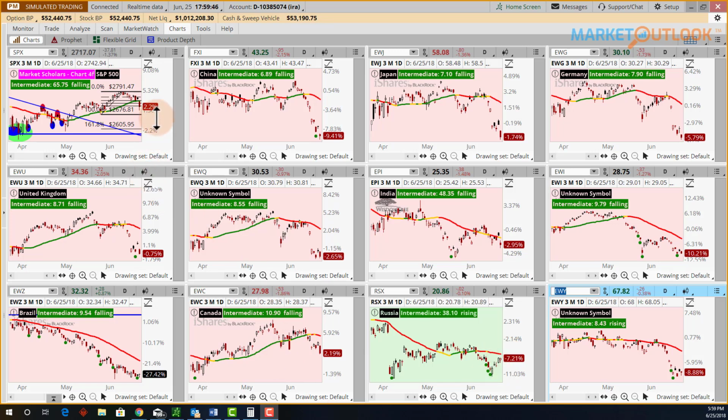You can see their 3-month returns in red. The U.S. is up 2.2% over the last 3 months. Canada is up 2.19%. Those are the only two positives. The worst is Brazil, down over 25%. China is almost down 10%. And Italy and South Korea are almost down 10%.